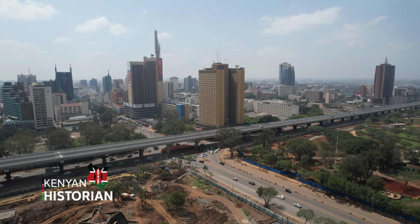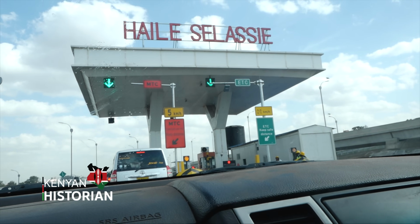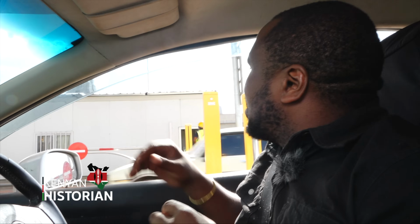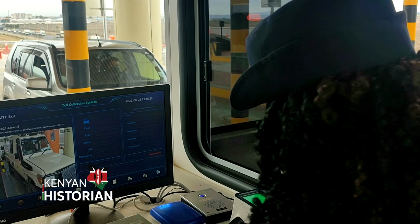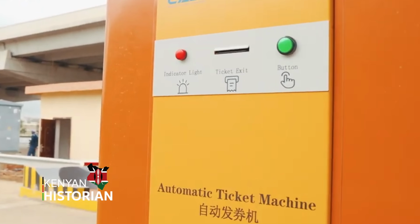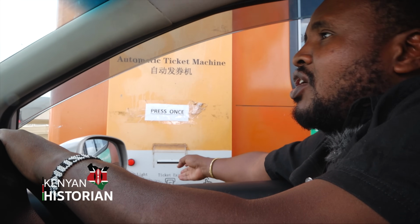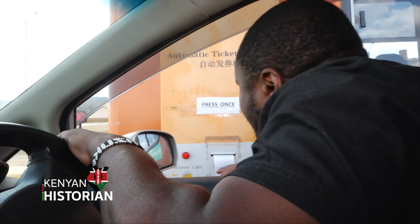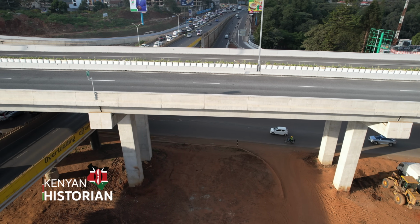Here we are. Since it's the cash system, which is manual, as you can see, it's slow. You can see the station is well equipped. There we have the mini power station. Now, since it's a cash system, this is where we begin. You have to press for you to get the ticket or the token. You are into the system and we zoom.